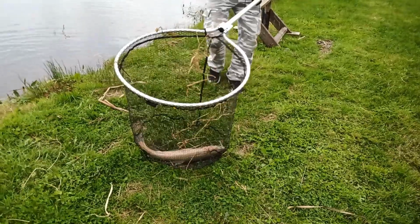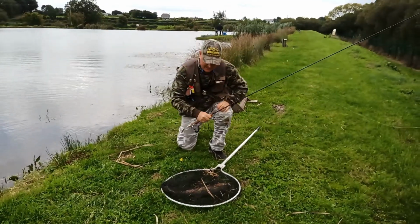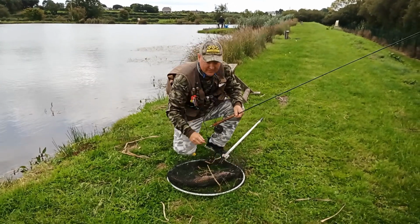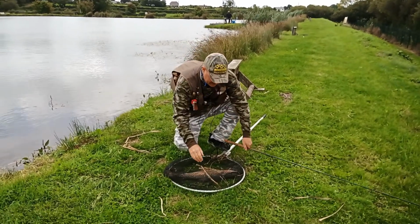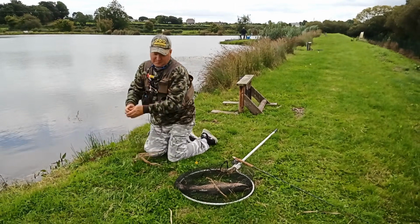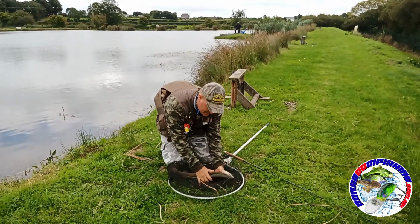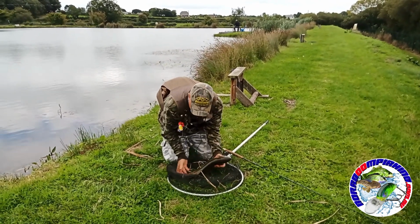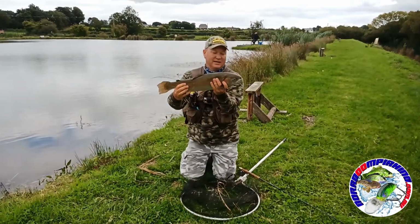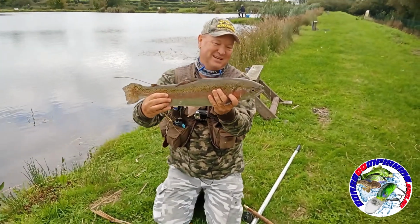Wow, ladies and gentlemen, so working hard, working with the utmost bit of patience. We went on to smaller flies, smaller dry flies, and I came here, A, to get Laura her first fish, but B, to show you all the potential of Irish fishing and making sure we get an absolute giant. That's what we came here for, and that's what we've got.